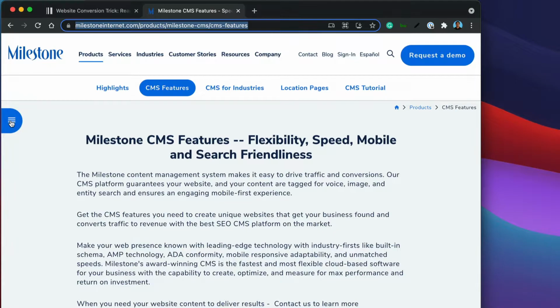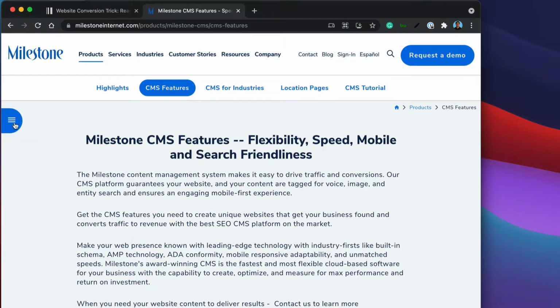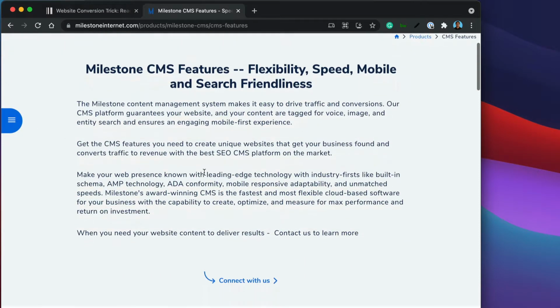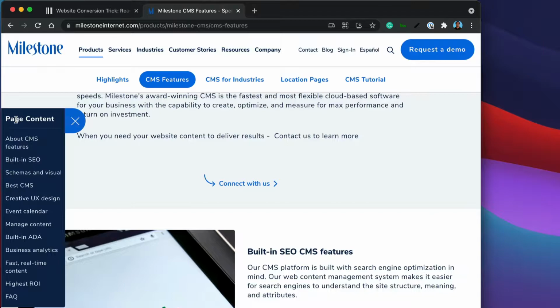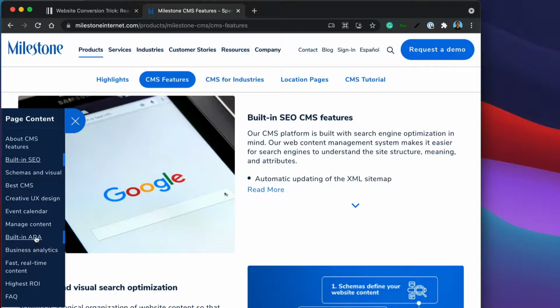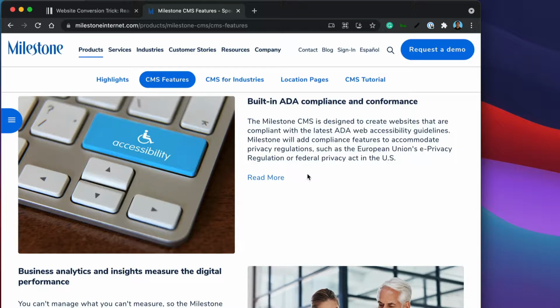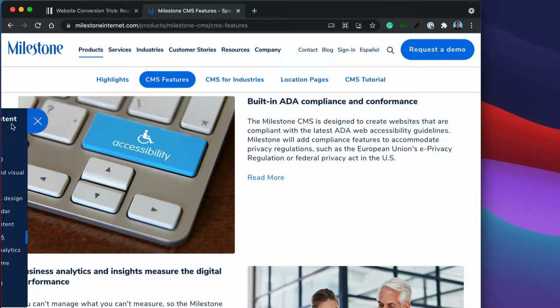And so what they've done is they've got this little widget that I like the fact that it doesn't take a lot of real estate. I like the fact that it's floating, so it's visible, and it's got a nice design cue. This kind of indicates it's a menu, which is what you want people to think. And when you click on it, it slides open, and then they have all of these different sections. So if I'm primarily interested in built-in SEO, I can just click on that and it scrolls me to that section. But if I'm interested in ADA compliance, I can just click on that and it scrolls me to that piece of the content. And then of course I can dig more by clicking read more. So I really like this design solution.